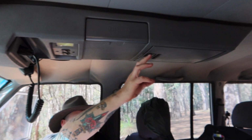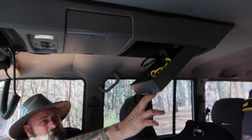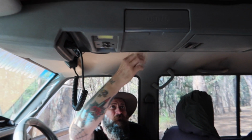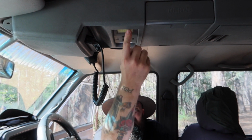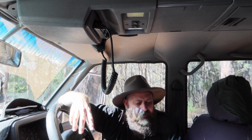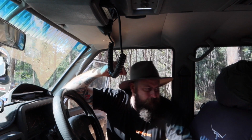I've got some ropes up in here. I've got my winch control. I don't think I've even got anything here. There's so much room in these. And then I'll put LED globes in here, which never work because they're cheap Chinese shit from eBay. So that's my fault. I think that's it for in here. Yeah, let's move on.